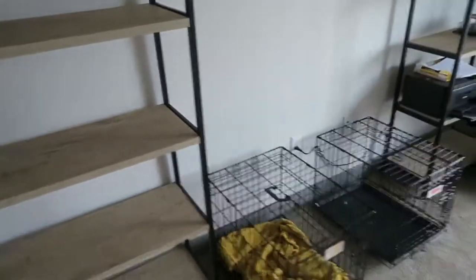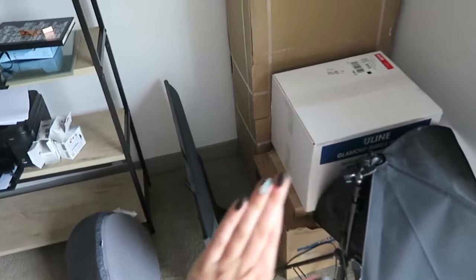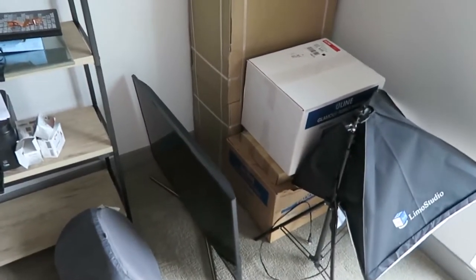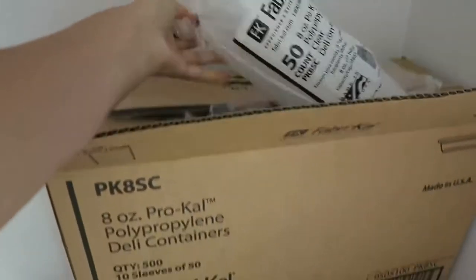The point of this room really isn't to have an office, it's to store my lighting and all these boxes. If you watched my last vlog, I mentioned that this is like 1/8 of what I usually have for boxes because I haven't repurchased stuff because I knew I was moving, so I didn't want to haul more stuff. So this is all mailers and containers for my slime shop. If you're wondering what they look like, here they are.